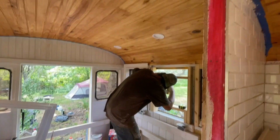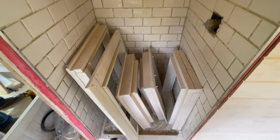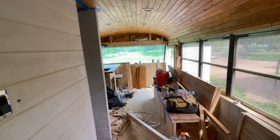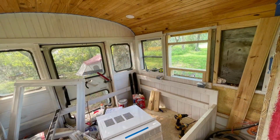Once he's done with that, he's got a little work to do on this tile shower. Eventually, all of those removable window frames will go back in their spots. We'll be getting this thing all buttoned up. We're getting close, guys.